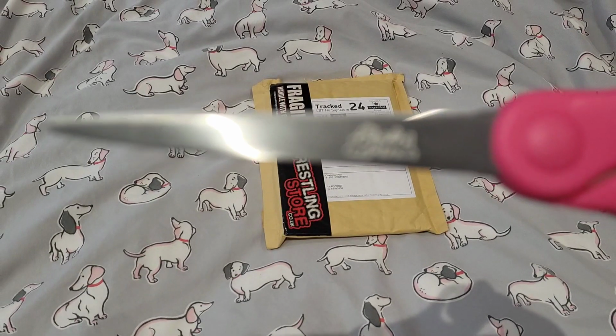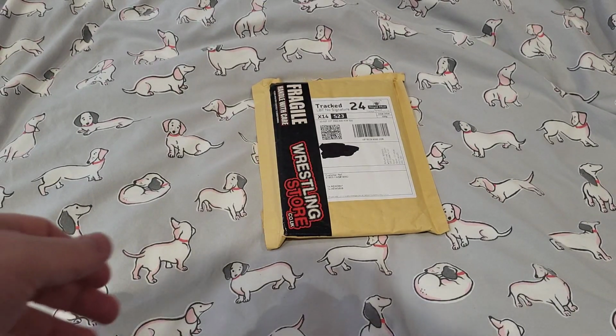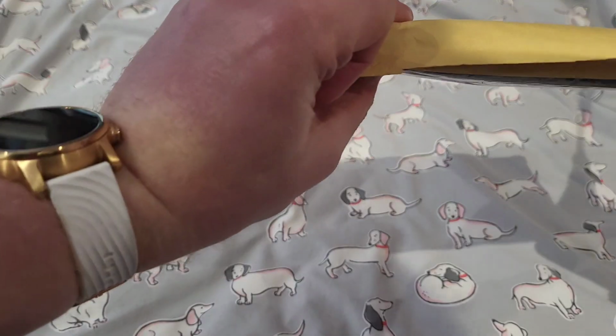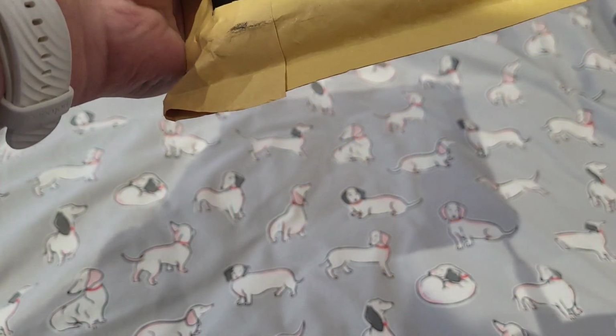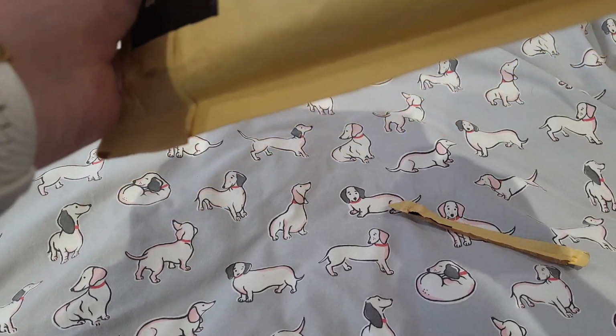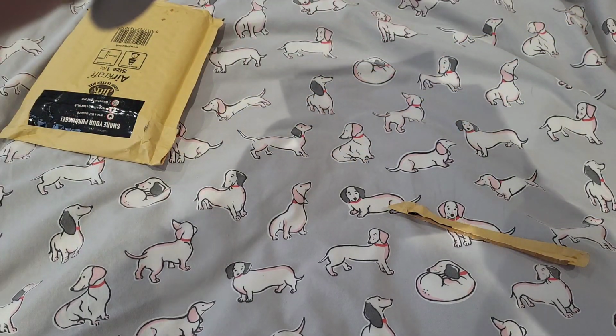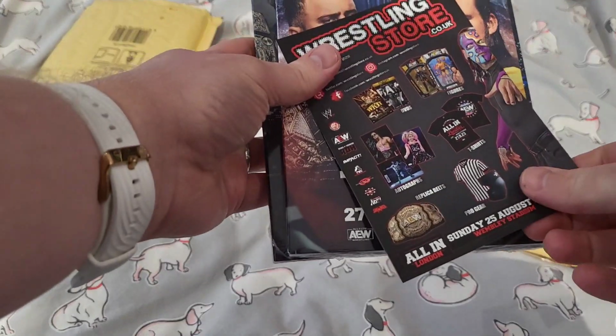It's time to get the official acclaimed scissors out and open this package of All Elite Wrestling Blu-rays from Wrestling Store. This is my first order from Wrestling Store. I can highly recommend. Well packaged. It came really quickly as well. I usually order from the Shop AEW, the American store, but it was good to support a UK business.